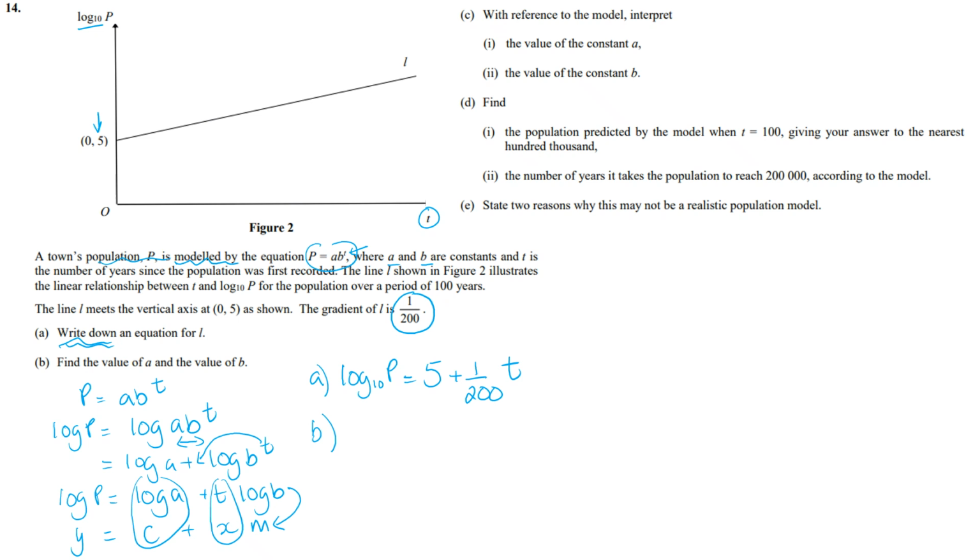So in our equation of straight line, the y-axis intercept is 5, and that from taking our logs to both sides is the same as log of a from our exponential model here. So we can say that log to base 10 of a is equal to 5. Now the answer to a log is always the power, so using the pattern 10 to the 5 is equal to a, so a is equal to 10 to the 5, which is 100,000.